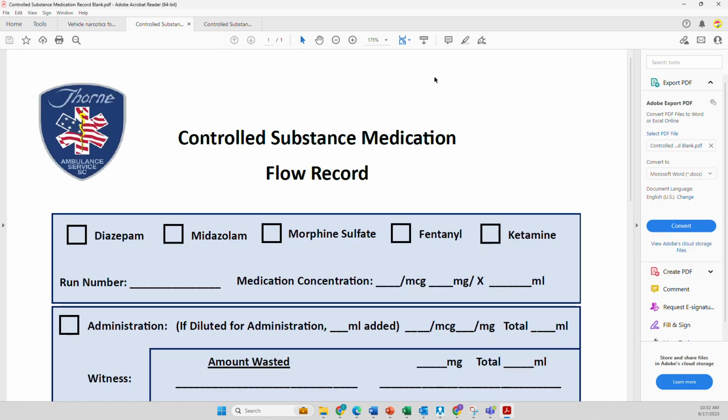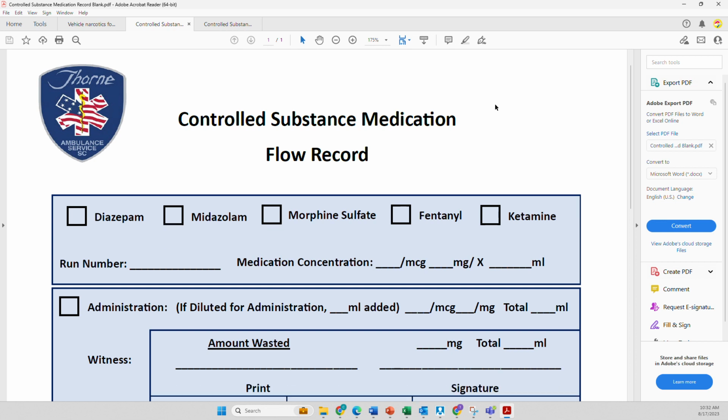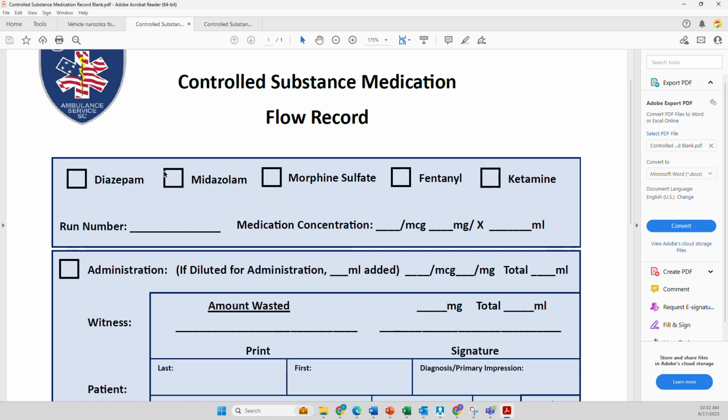Next thing we want to look at is our controlled substance medication flow record. This will be used anytime that we administer Valium, midazolam, morphine, fentanyl, ketamine. If we add any additional medications to this, we will certainly expand the form and add those selections. You should have blank forms in your truck with the medication or controlled substance logs and accountability forms so that you have extras at all times.